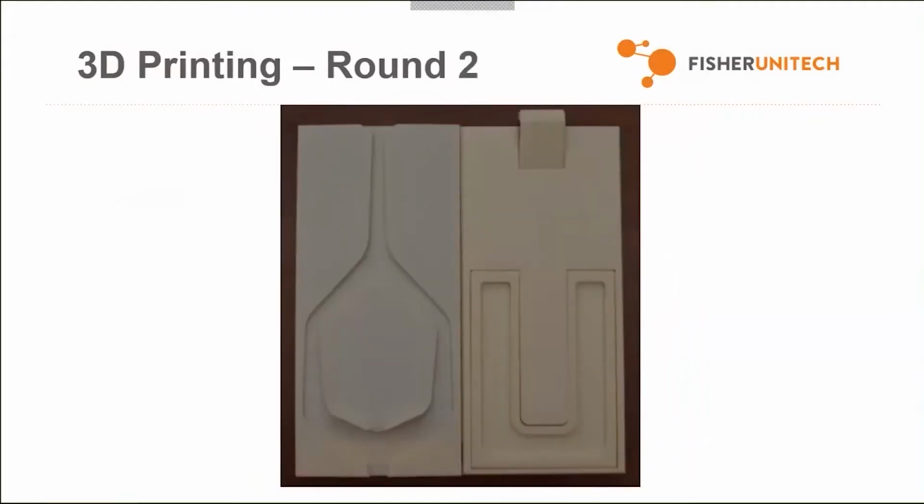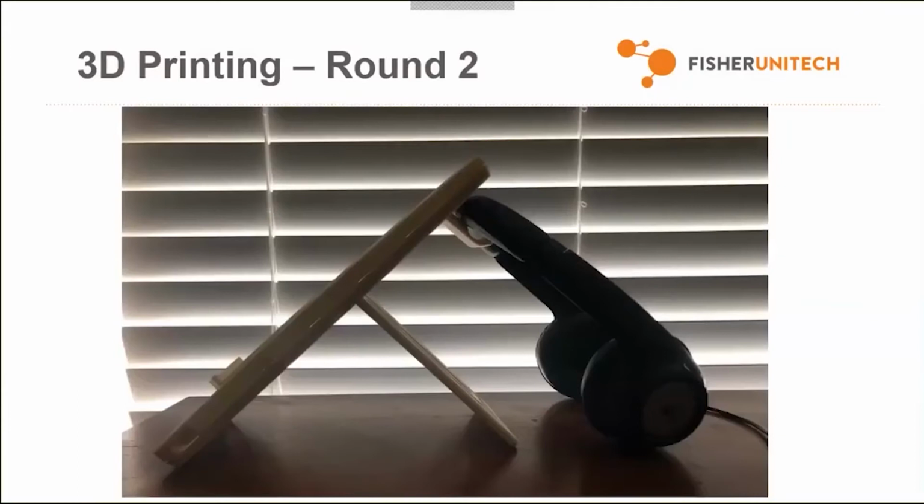So for our second iteration of our prototype, we did actually get it printed in place as you see here. We didn't have to force anything in place. And then we also hollowed out a bit of that stand. So now you can use that hollowed out portion to simply pull the stand out and essentially set your phone and your headset on there.